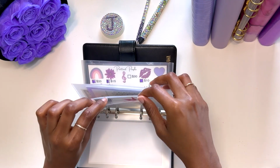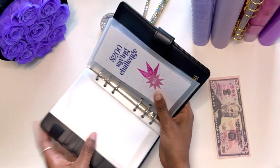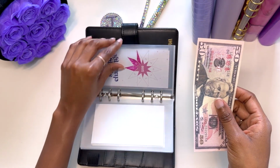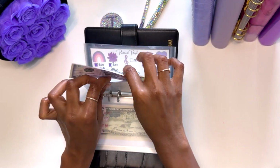All right, so this is my $200 challenge that I got with my binder. This is my Leo binder. I got this from Soul Mama Rituals and Crafts, and this came with it. I've got $50 in there currently. My $121 challenge, I'm trying to finish this bundle, but this one has $5.